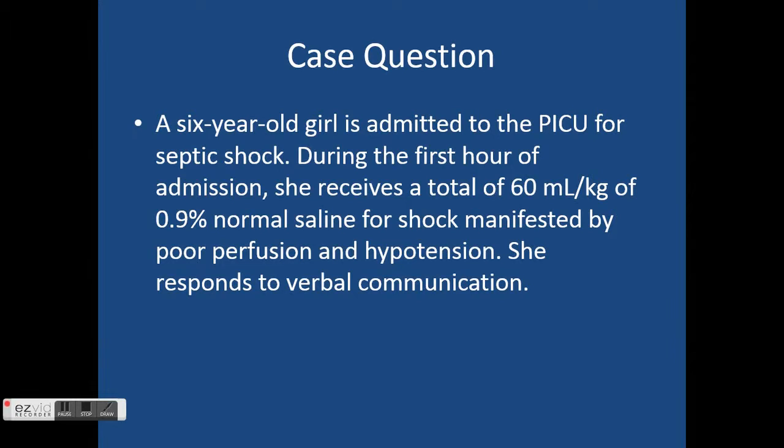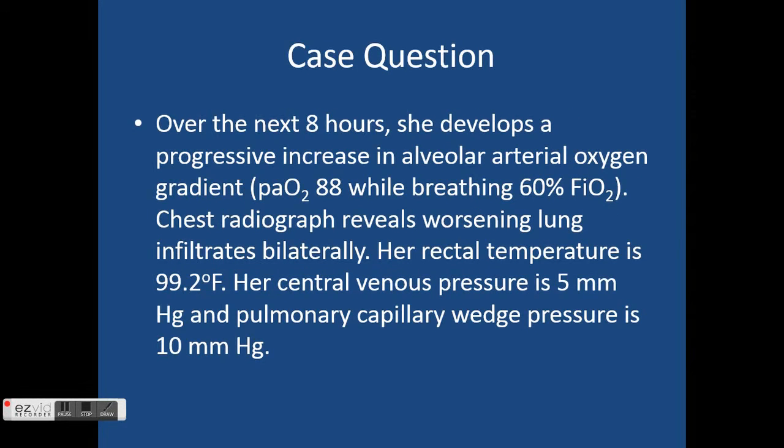All right, next case. A 6-year-old is admitted to the PICU for septic shock. During the first hour of admission, she receives a total of 60 mLs per kilo, so that's about 3 fluid boluses of isotonic saline. Her shock was manifested by poor perfusion and hypotension. At this time, she responds to verbal communication.